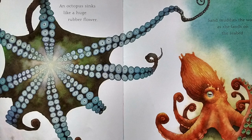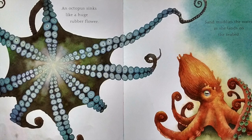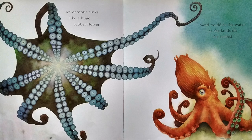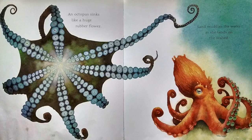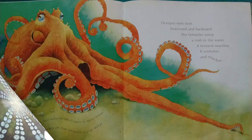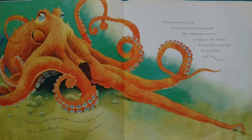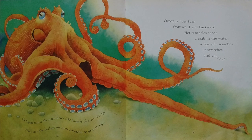An octopus sinks like a huge rubber flower. Sand muddies the water as she lands on the seabed. See? These are all tentacles. Octopuses use their tentacles like fingers to sense things. They use the suckers on their tentacles to grip things.